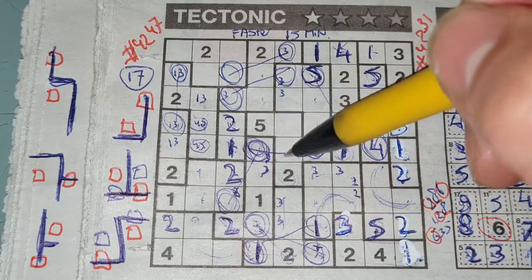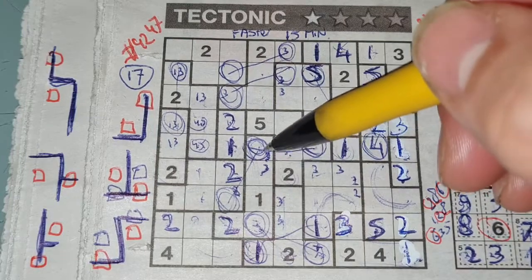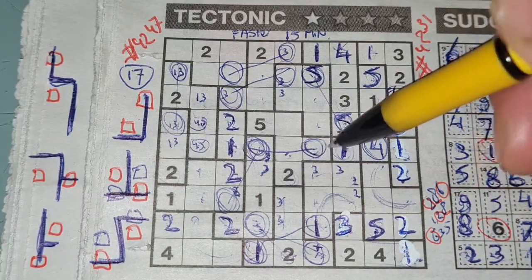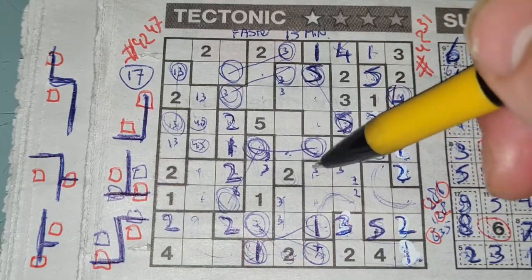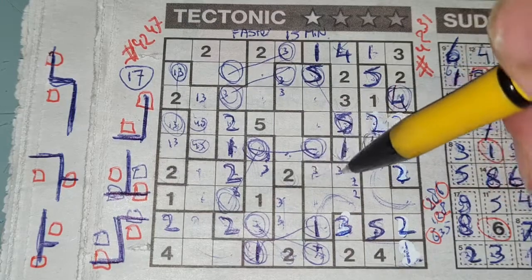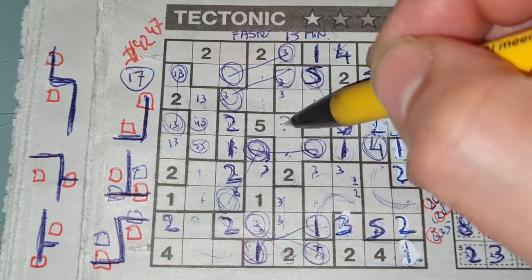Okay. That means that this box cannot be a 3. We have a double 3 there. If I place a 3 here, I cannot fill any 3 in one of those 2 boxes. Same for this box. I cannot place a 3 there because we have a double 3 there. If I fill a 3 here, I cannot place any 3 in one of those 2 boxes. So 1 box left for the 3 in this area should be here.